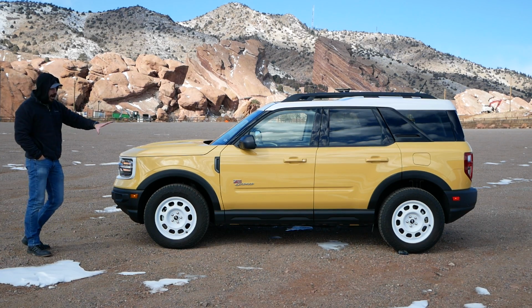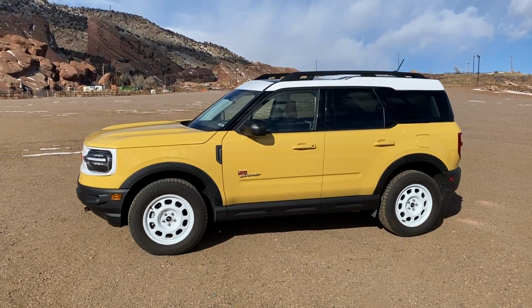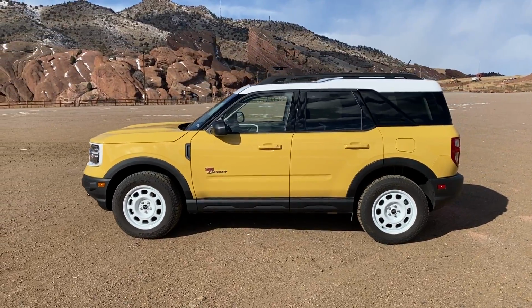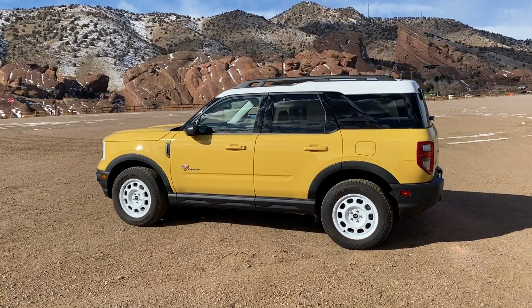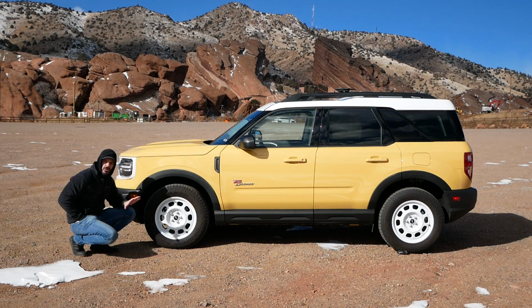As you can see, the white continues here in the side view. We have these 17-inch alloy wheels. I know they look like steel wheels. Well, these are actually alloy wheels, 17 inches, painted white, of course, to be in line with the roof and the front end. We have Falcon Wildtrak all-terrain tires, 29 inches.